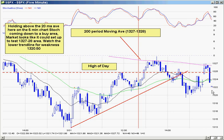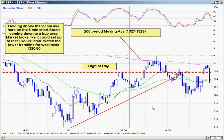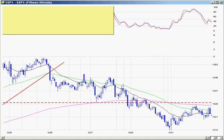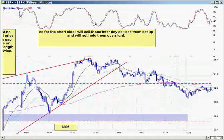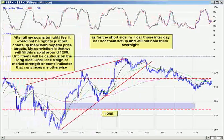So again, I'm still looking for a gap close on the market here. Let me see. I think that's on the 15-minute here. And if I zoom out here real fast, you see back here we have this gap at 1286, and that's what I'm looking for. So we're going to see if we get down there tomorrow.